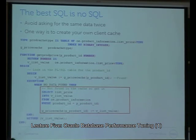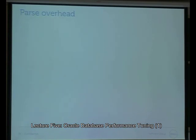It's just creating a client-side cache that you can use to remember what the database has told you. Now, you have to be a bit careful because maybe the data is changing and you don't want to ignore those changes. But this sort of technique goes a long way to reduce the load on the database.